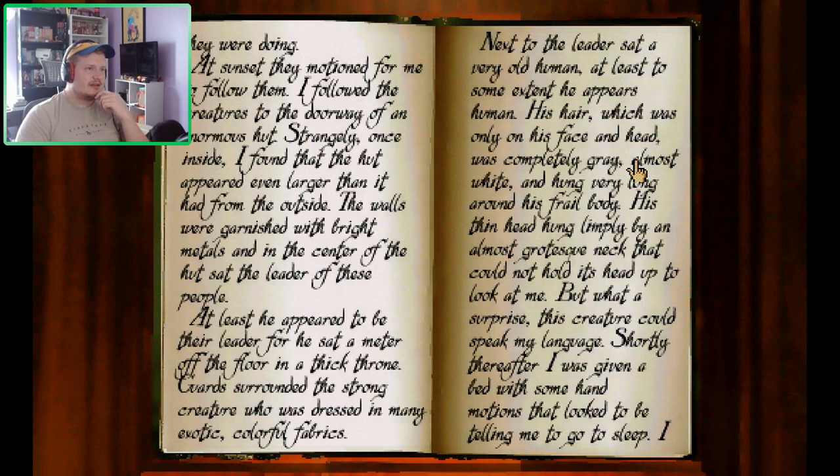At sunset, they motioned for me to follow them. I followed the creatures to the doorway of an enormous hut. Strangely, once inside, I found that the hut appeared even larger than it had from the outside. The walls were garnished with bright metals, and in the center of the hut sat the leader of these people. At least he appeared to be their leader, for he sat a meter off the floor in a thick throne. Guards surrounded the strong creature, who was dressed in many exotic, colorful fabrics.